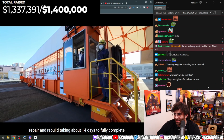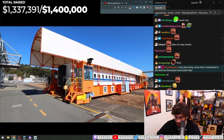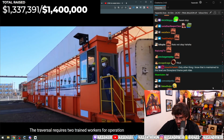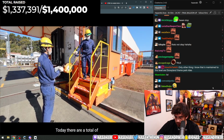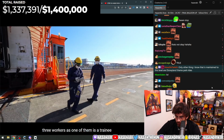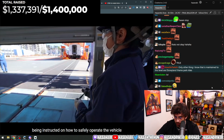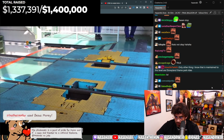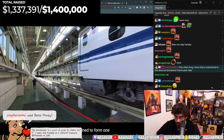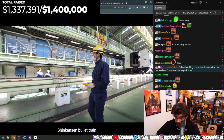It takes about 14 days to fully complete, and that's the very inspection that I'm showing you today. The traverser requires 2 trained workers for operation, 1 on each end to ensure safety. Today, there are a total of 3 workers as one of them is a trainee, being instructed on how to safely operate the vehicle. So this is where the individual carriages are finally joined to form one fully functioning and operational 16-car Shinkansen bullet train.